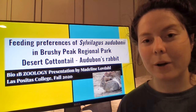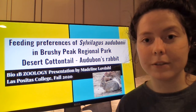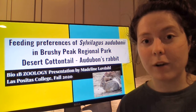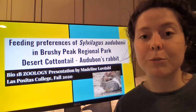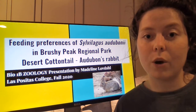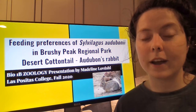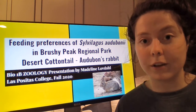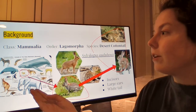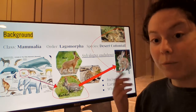Tonight I'm going to be talking about the feeding behaviors of the desert cottontail, also known as Audubon's rabbit. Specifically, I am going to be looking at the preference of this type of rabbit in Brushy Peak Regional Preserve, which is a local hiking spot near my house that has open grasslands, shrublands, woodlands, and has a high population of desert cottontails.